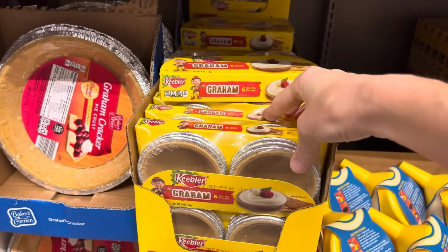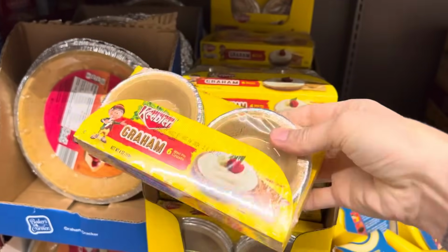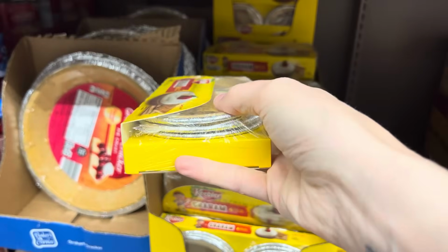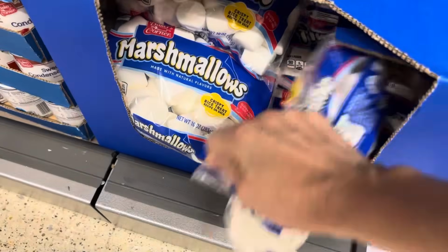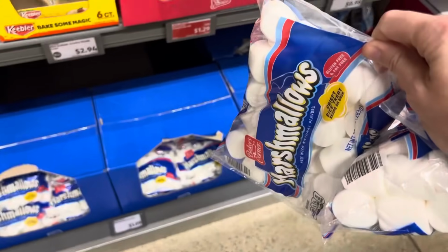The question is, how do you get these home without them breaking? Look at this thin, slim packaging. I almost thought, like, where is it all? But it's in there, it's just piled onto each other. If we're gonna have people over, we certainly have to get marshmallows, $1.09 for the big old marshmallows.